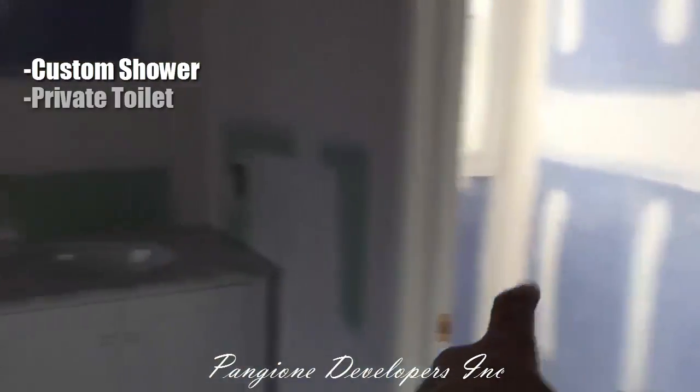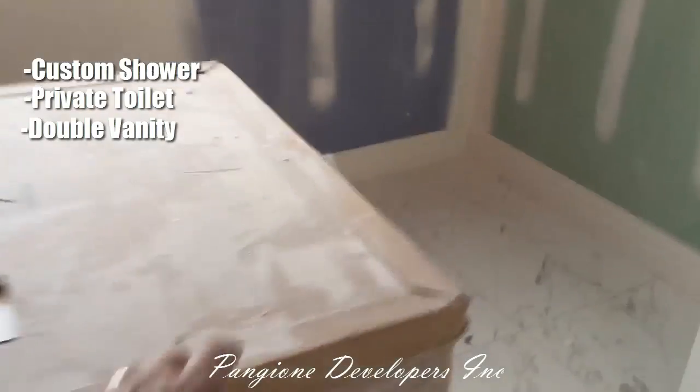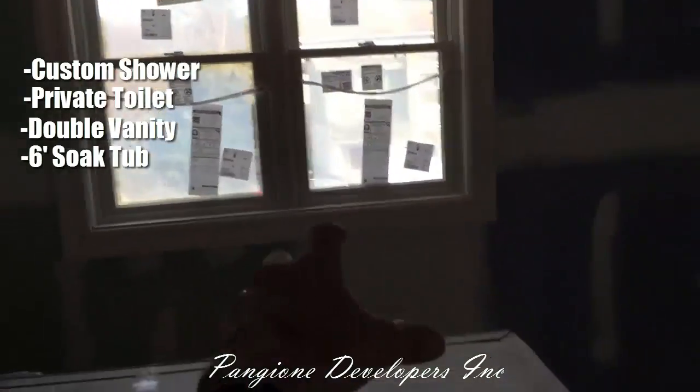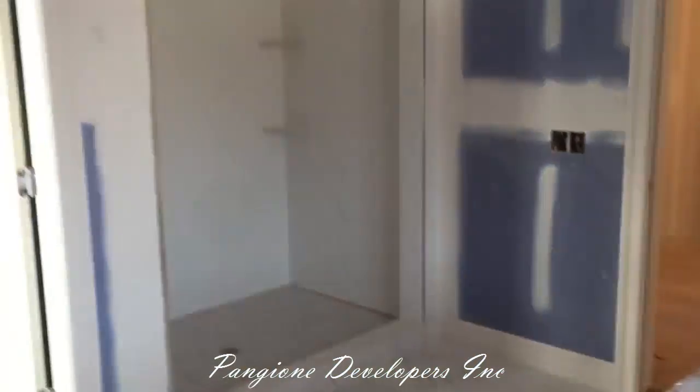We have a private toilet here, a his and hers vanity, double vanity, and in this box is a 6-foot self-standing soak tub that's going to be centered right under this window. We'll have a self-standing faucet right next to it. This layout and this bathroom is going to look amazing when it's done. So look at it right now and it already looks great. We have crown molding going across the top, oversized trim. This looks fantastic. Right now, we're going to go over to another project, which is in a whole different phase.